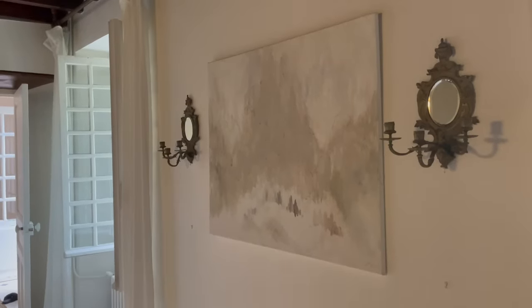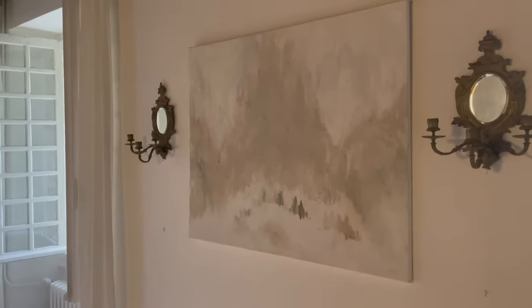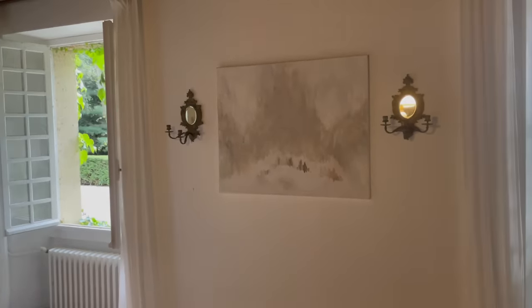Jeni actually did this painting. It was one of our first. We used to have it in our Paris apartment. It goes really well here. Yeah. As you can tell, she likes her neutral colors.